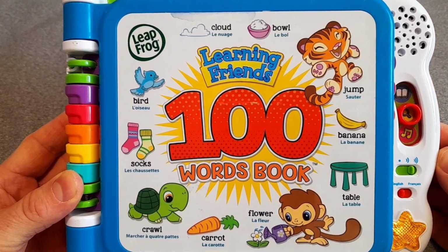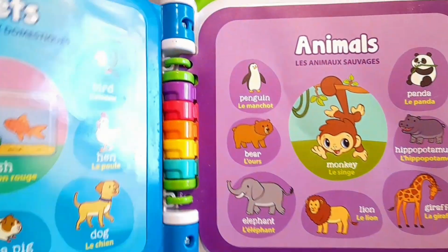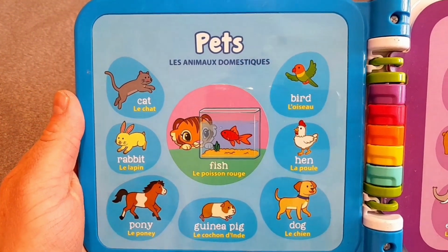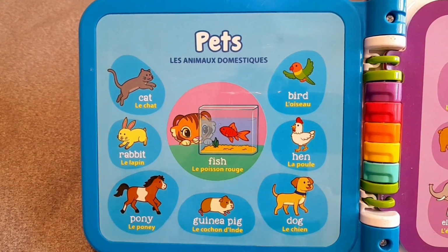Friend. Let's explore. Open the book. Pets. Touch the pets to learn how they move. Animals. Touch the animals to learn about their colors.